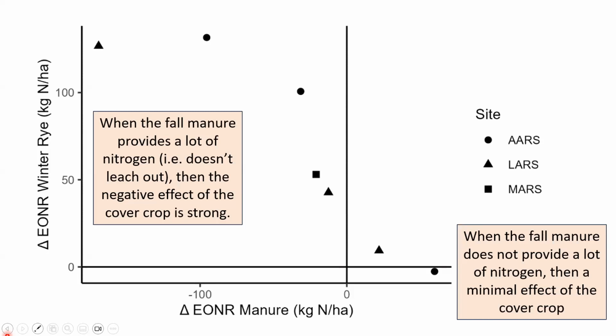I have a couple other slides, but does anyone have any thoughts or questions or issues? Everyone agrees with everything I've said so far?